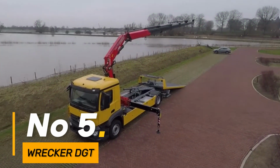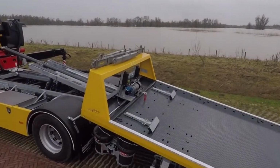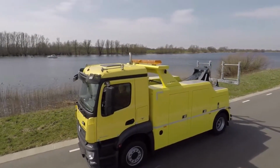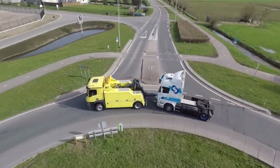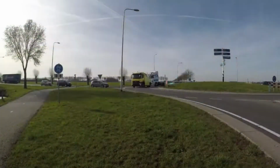Number 5, Wrecker DGT. Meet the Wrecker DGT, a heavy-duty wrecker and recovery machine that's ready to tackle the toughest challenges on the road. With its robust design and powerful capabilities, the Wrecker DGT is the go-to solution for recovering stranded vehicles, clearing accident scenes, and ensuring swift and safe road clearance in emergency situations.